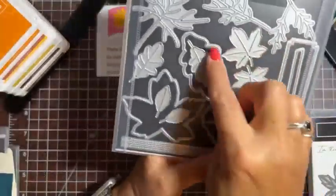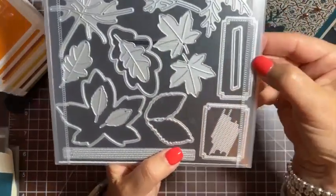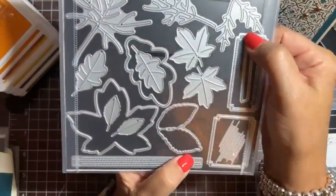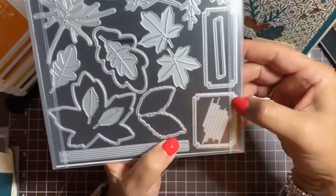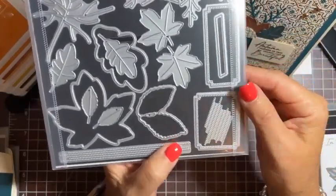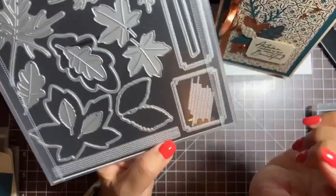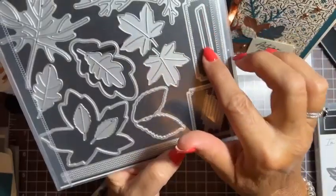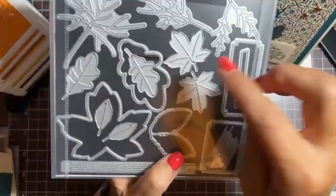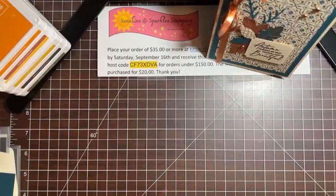That's a lot. So we cut out the outside of the leaves. We've got some veins of the leaves. I love, love, love these sentiment, what do you call these? Like, just to cut out to put your sentiments on. I think they're fabulous. The textured dies, which I really didn't use the textured dies. I should have tried. And then this is another sentiment die right here. And then you have the big leaves, then you have some small leaves. We're going to use all the different leaves today on our card.